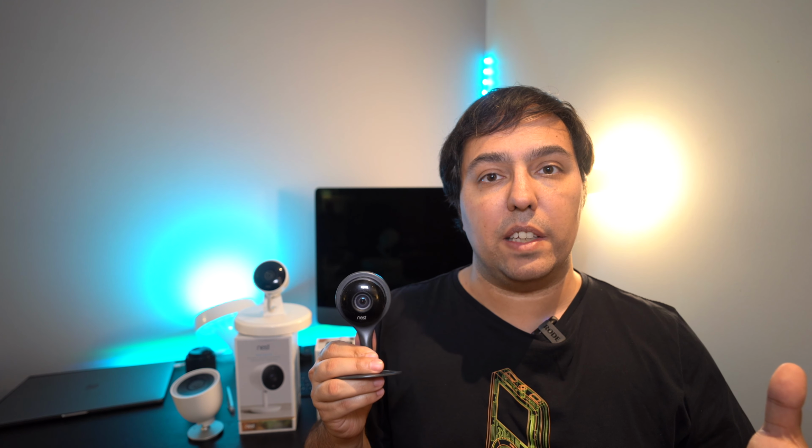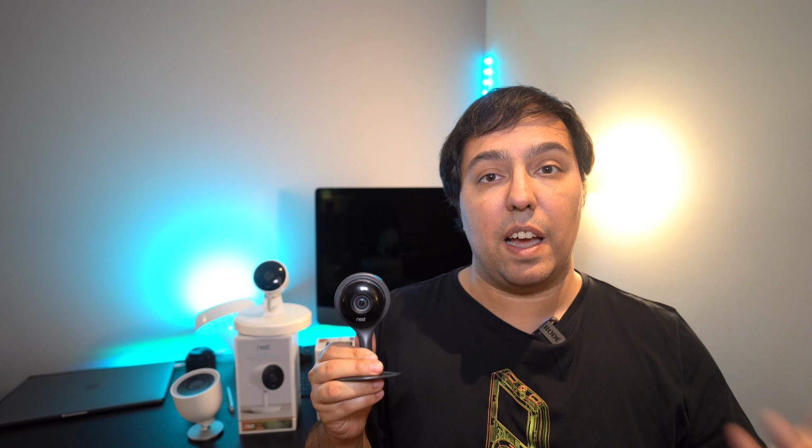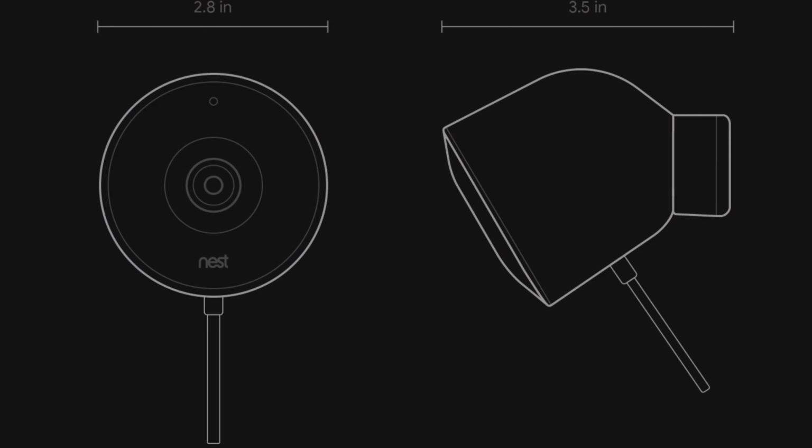You can also use those activity zones to discount areas that might be busier, like if the camera's facing out into the road with an outdoor camera, you can then use the activity zone to say, hey, don't alert me in this area.